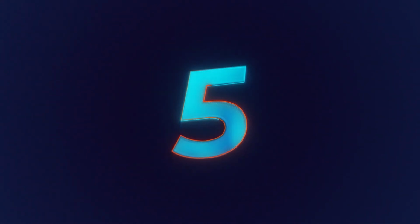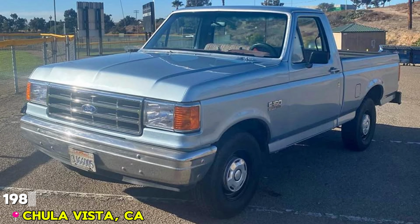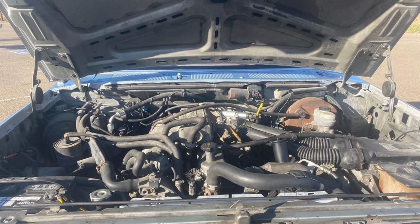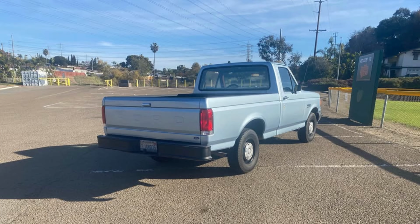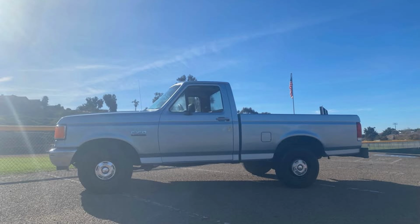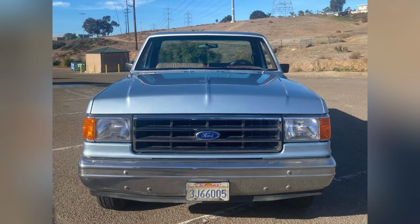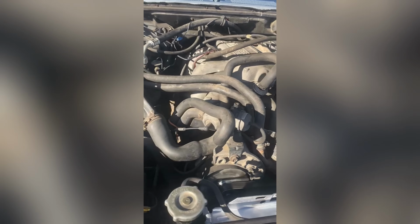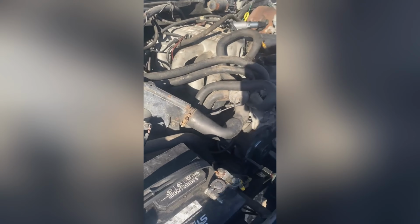Number 5. 1987 Ford F150, price $8,500, with 98,400 miles, featuring an automatic transmission and a dependable 4.9L inline-6 engine. The truck has a striking blue exterior paired with a red interior and runs on gasoline. It comes with a clean title in hand and is equipped with air conditioning and an AM/FM radio for added comfort. The original transmission has been rebuilt, and the engine has been professionally tuned for optimal performance.